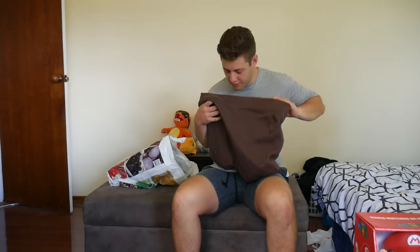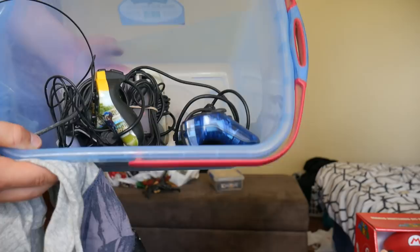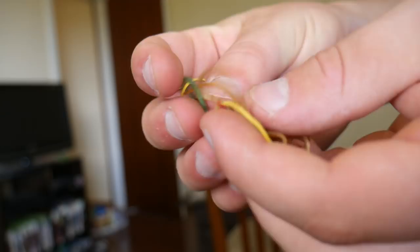Gets rid of that. We have a couple of figures in here that are broken and need repair. And the rest is like old video game controllers. So that is going to go into the drawers and that'll get rid of this blue thing. You know something is so old when the elastic bands holding them together look like this.